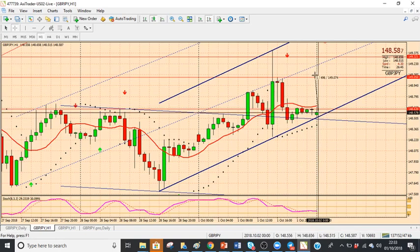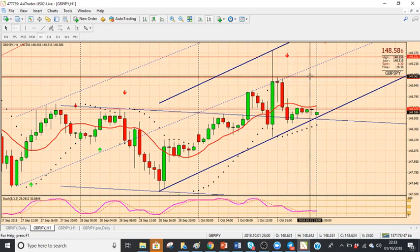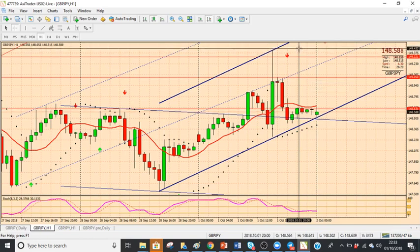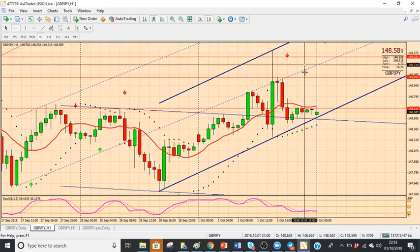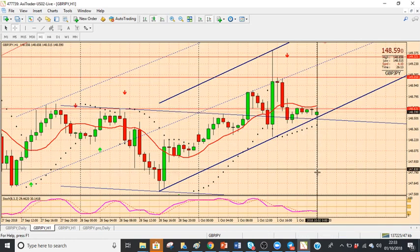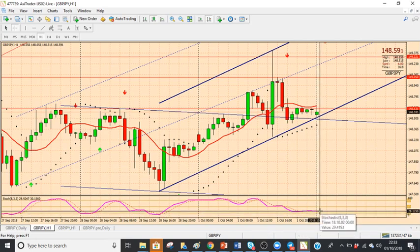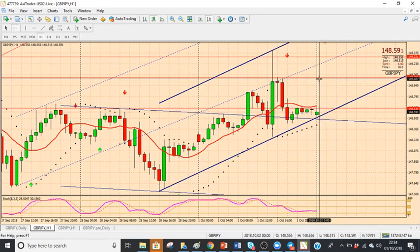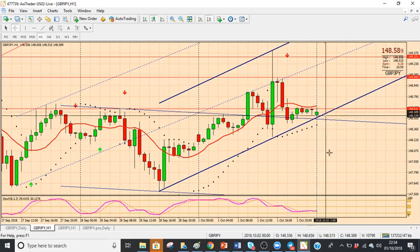We could go back and test this, and this could be another entry. If we see price rolling up and then failing to break this 149.05, then you can take a position there with a stop loss just around here, which is 149.50. You can take a position with a stop loss based on how that candle rejects around this area. Alternatively is this move. My stochastic is also showing there's a possibility of a pullback, and then if it fails, this move could take place.